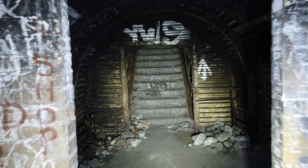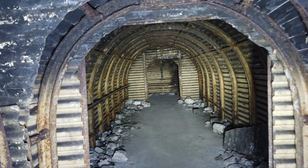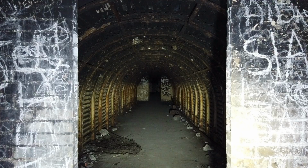Yeah, shame about the fire damage and the graffiti, but all in all, quite good actually. Could probably clean this up. I'm not sure that they want to though.